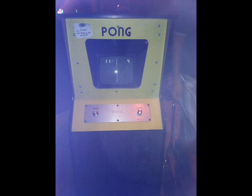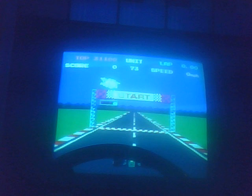My best friend and I played it. It was awesome. Pictures 9 through 11 are Pole Position 2, the Cockpit version, which was by Namco and published for America by Atari, and it was from 1983. That was totally freaking awesome.